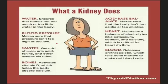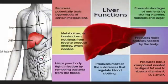Make sure you're giving your body enough of the electrolytes and the vitamins and the nutrients that it needs. Of course, I want you to make sure you're doing this under your parents' supervision and also your doctor's supervision, to make sure that you're doing all the things that you need in order to have healthy kidneys.